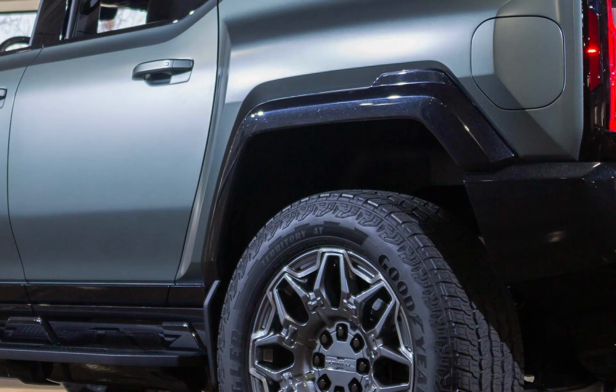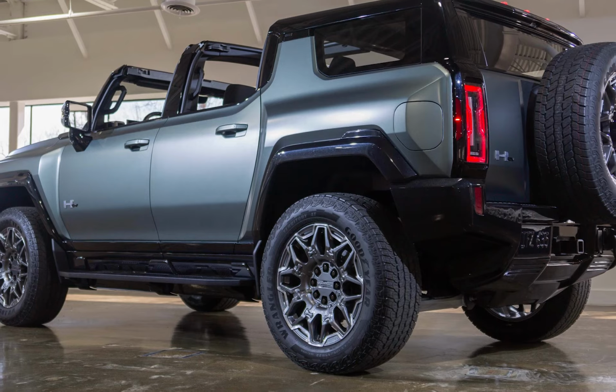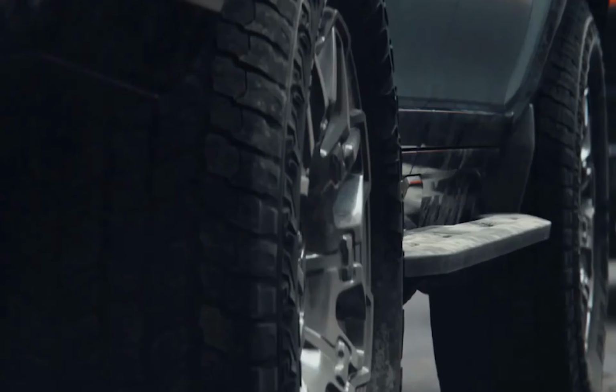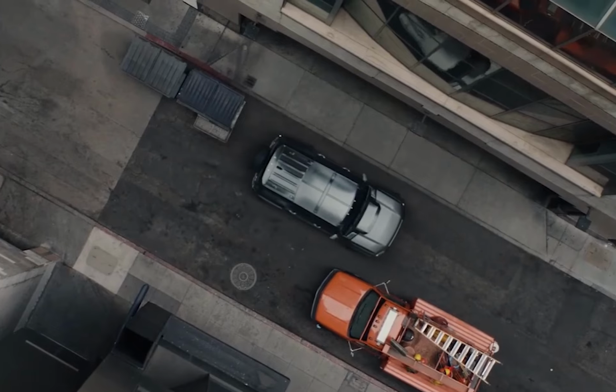It cannot be called a Hummer without being capable, and it is a Hummer. It comes with a large powered frunk, GM's awesome Super Cruise driver tech, the ability to crab walk, and pop off roof panels like a Jeep Wrangler. It also features 49-degree approach and departure angles for tricky off-road situations.